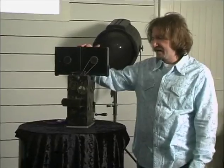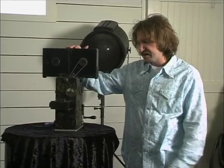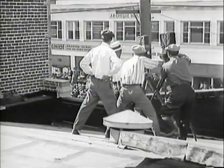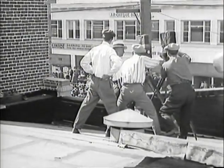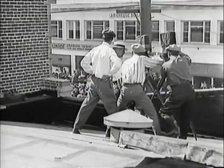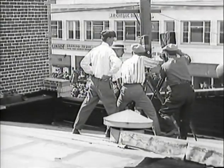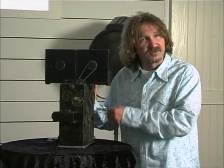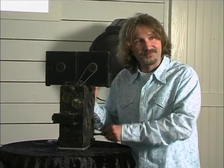This camera had a fantastic history. This is actually the evolution of the Lumiere camera. And this camera is capable of doing practically everything that a brand new Aeroflex or Panavision camera can do today. It's simply that it's not convenient to use. And obviously, it can't run at a crystal controlled speed when you're using a crank.